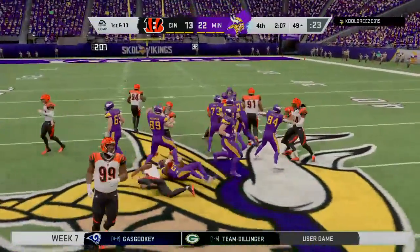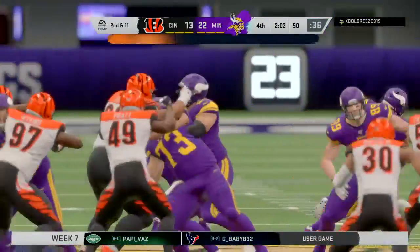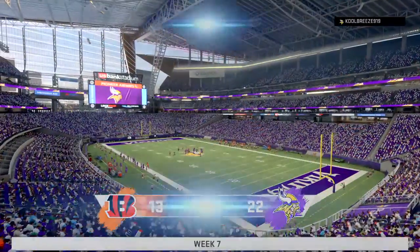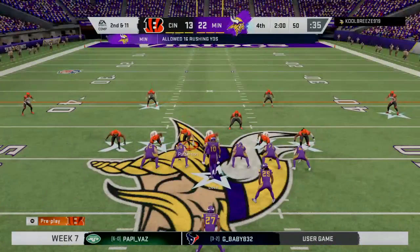They'll run it with Madison. And I think this defense knew what was coming as he is smothered behind the line. It's a loss of a yard there, and now 2nd down. 2 minutes left to play in this football game here on EA Sports.